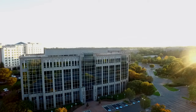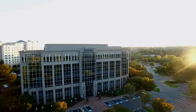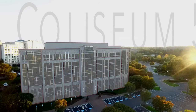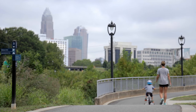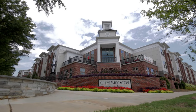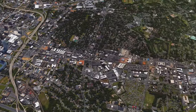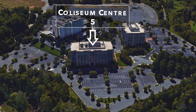Coliseum Center 5 will meet all of your company's efficiency and amenity needs while exceeding the high image your company demands. Coliseum Center is located in a natural setting with running trails and abundant green space, but is unique in that it is within walking distance to 27 restaurants and numerous hotels, retail, and residential options, creating truly the best of both worlds. From a commuter standpoint, 5 Coliseum Center's central location in Charlotte makes it the easiest place to recruit and retain talented labor.